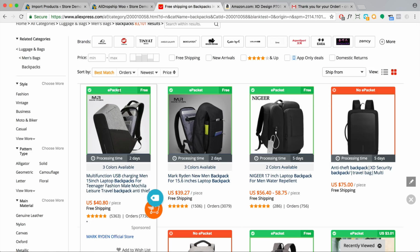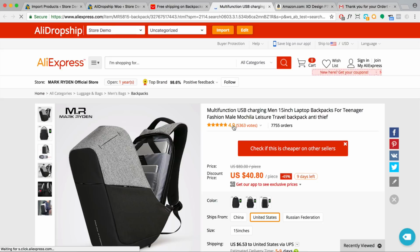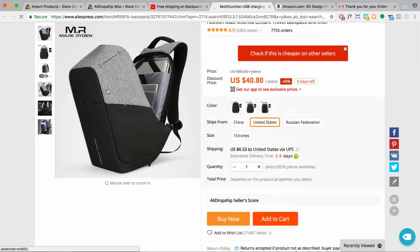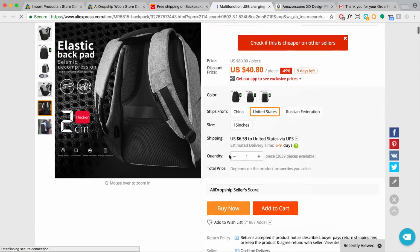and you can see that it has ePacket. So when you're looking for products, make sure it has ePacket, otherwise shipping times are really slow. And when actually looking for products, I click into the product and look at all the reviews. So you want to make sure to check the reviews, and also see if the product has some really good images, because these images can be repurposed for social media content and whatnot.